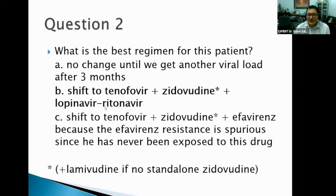The lopinavir-ritonavir, there's two ways to take lopirito. It's 4 tablets once a day or 2 tablets twice a day. In patients who are treatment experienced, you should usually use 2 tablets twice a day. Sa treatment naive lang yung pwede na 4 tablets once a day.